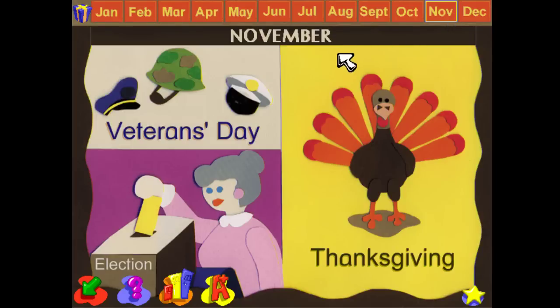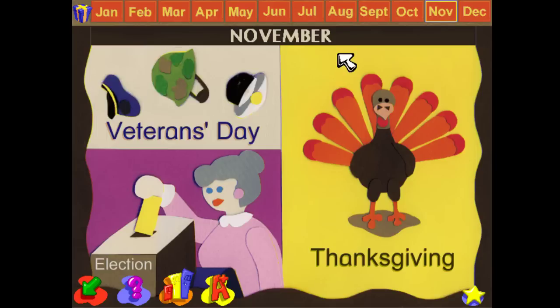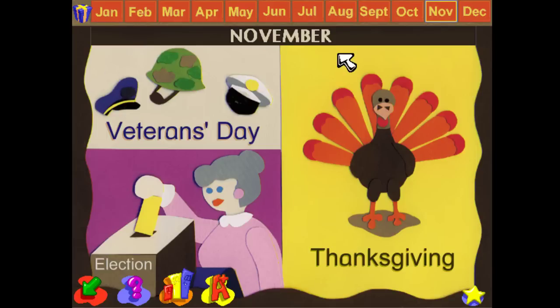This is November, the 11th month of the year. In November, we celebrate Veterans Day. To honor our soldiers, there's a grand display. On election day in November, make this note. It's time for all citizens to get out and vote. The fourth Thursday of November is Thanksgiving Day. We eat turkey and cranberries and give thanks today.